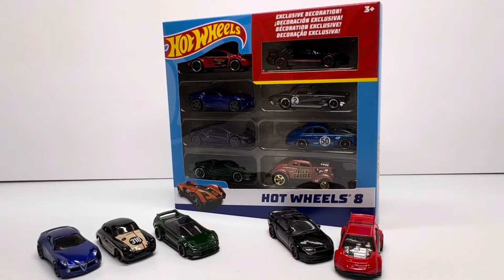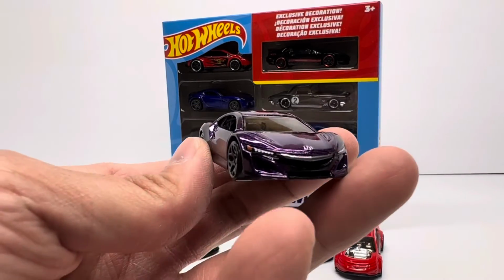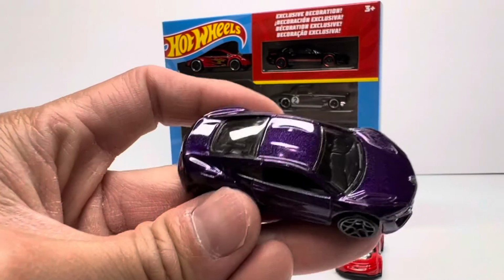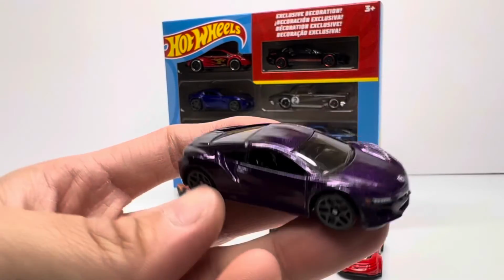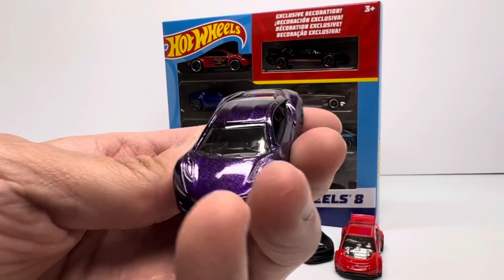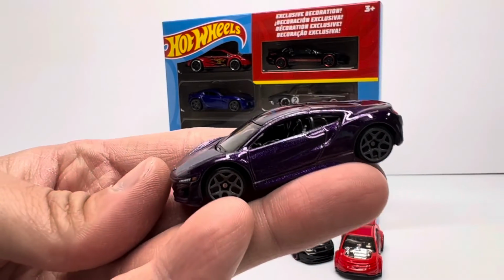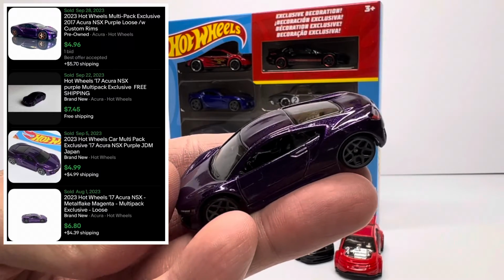One of my favorite things about this multi-pack is that they doubled up on Acura, this one being the 2017 Acura NSX in this brilliant metallic purple. Looks really good and has definitely captured a lot of the collectors. Right now, secondary market sitting pretty consistently at $5.